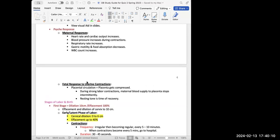Then we have different responses from the mom, right? The heart rate and cardiac output are going to increase during labor. Blood pressure increases during contractions, and so does respiratory rate. Doesn't that make sense? Your body's really stressed out, trying to push out a baby. I wouldn't expect any of those things to decrease. Gastric motility and food absorption decrease. Why would they need that right now, in the middle of labor? And white blood cell count can also increase. I'm not sure why, but I would know that.